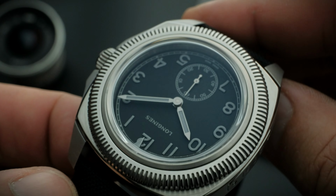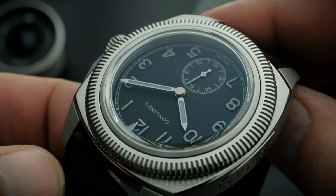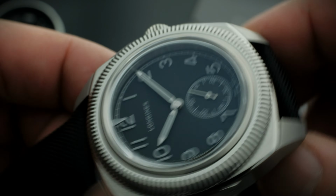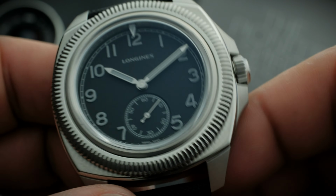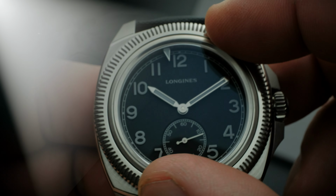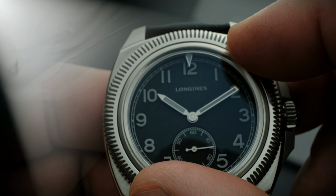The simple, grainy black dial with the gray metal elements is very compelling when juxtaposed against the sort of ostentation of the fluted bezel. It's a dial that draws you in like a dark pool. There is an application of gray Luminova, but it's ghostly rather than bright.